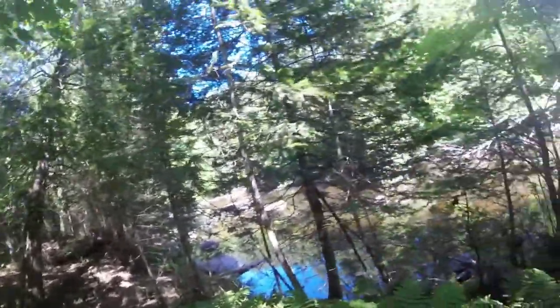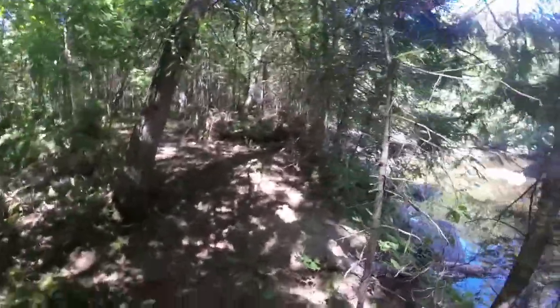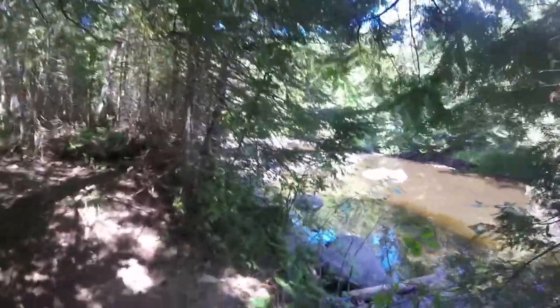But here we're down to the Potato River. Look at that. Right down to the Potato River. So there's a look at it right there. And that's going to be a reliable water source for the next 2 miles. And then eventually we're going to have the trail built to Potato River Falls. So it's going to be going along the Potato River for a long time here.